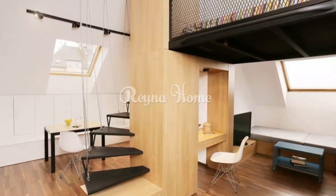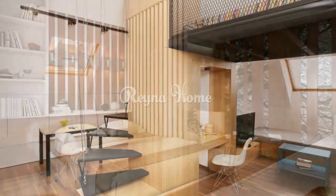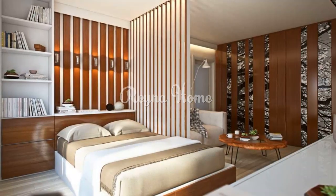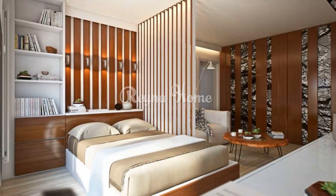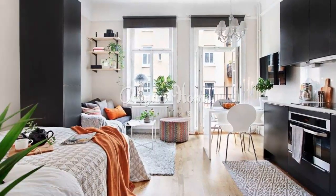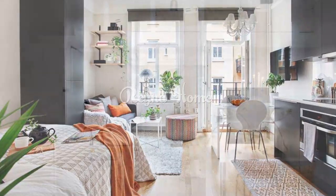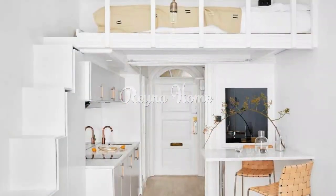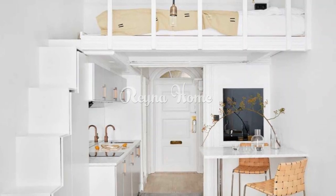4. Mirror magic. Mirrors can visually expand a small apartment and reflect natural light. Full-length mirrors. Place full-length mirrors on closet doors or walls to create the illusion of more space. Mirrored furniture. Incorporate mirrored furniture to add glam and reflect light. Mirror groupings. Arrange smaller mirrors in a group to create a stunning focal point.